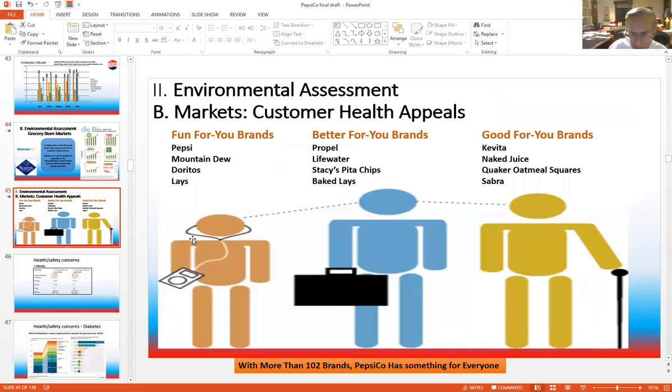So I mentioned demographics earlier, and here we see the way that you might be able to combine the health appeals that we talked about earlier and demographics. Kids aren't really too excited about healthy foods, but we hope their parents are. But maybe they go for the fun for you. This is a slide that was prepared again by one of my students. I'm not sure that I'd go this far, but it's an interesting idea.